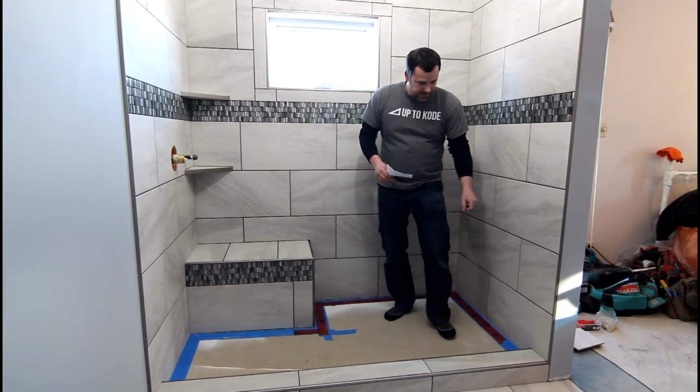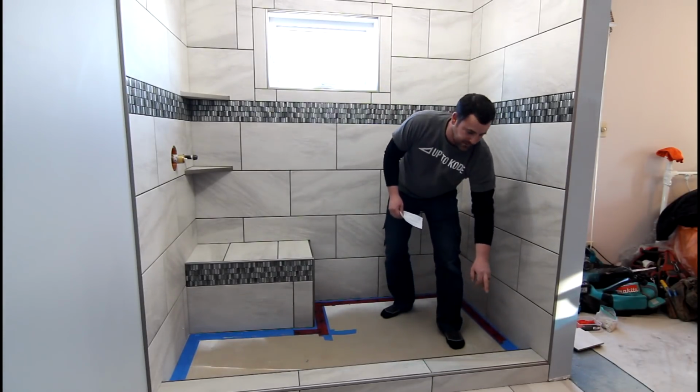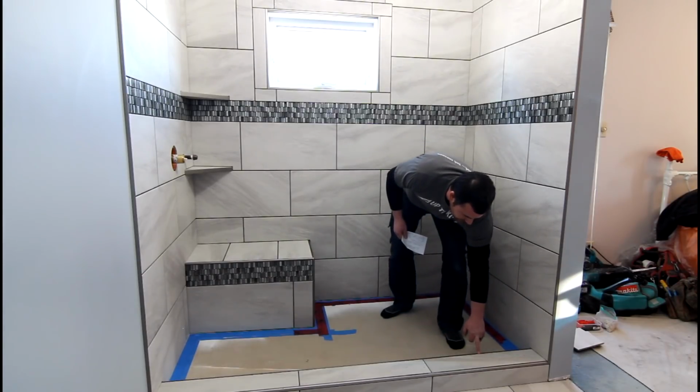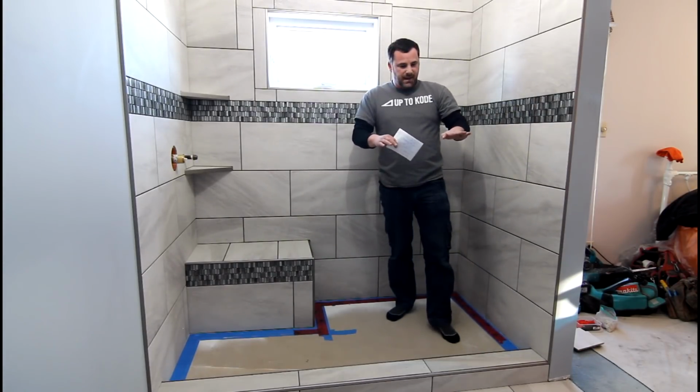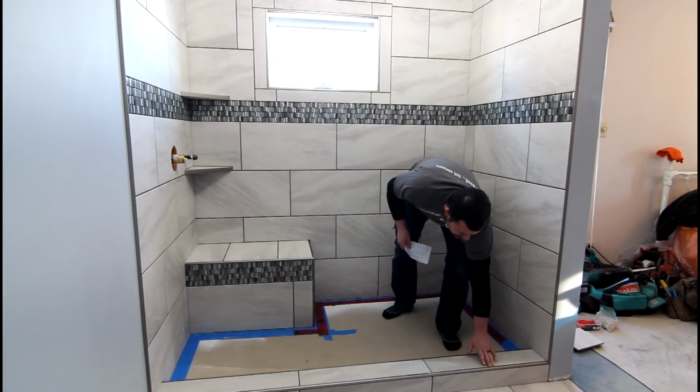So the tip here is, my brother likes to use a 125 Schluter on the outside and a 100 on the inside, and that creates that slope. And then he just builds this side up with mortar so it's dead flush.